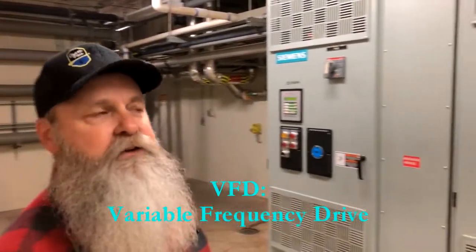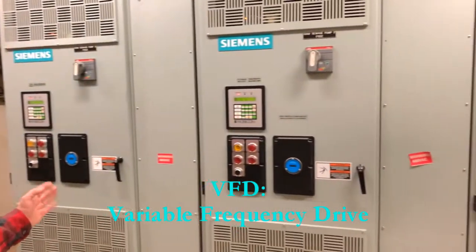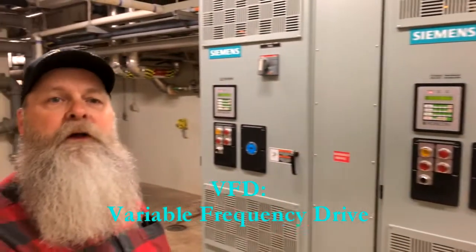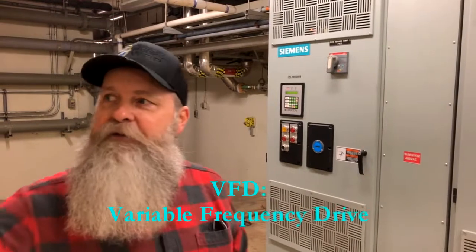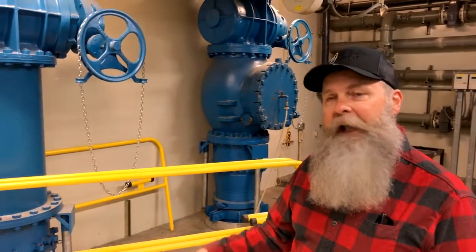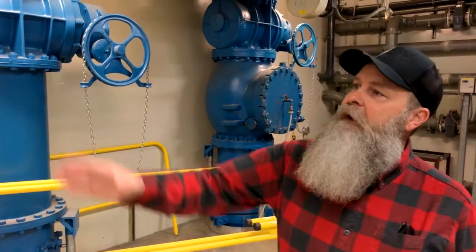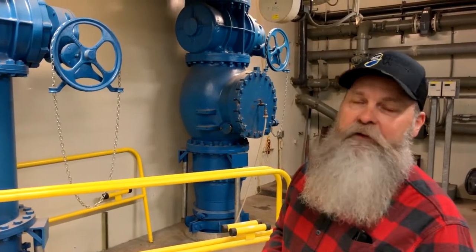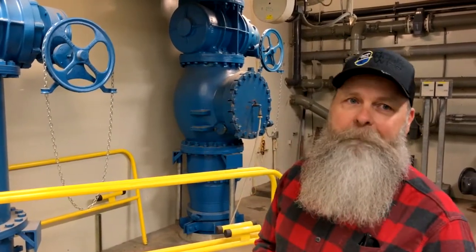So we have three VFDs. VFD is an acronym for variable frequency drive. These allow us to control those pumps we just looked at downstairs from no flow to max flow. On the other side here, we have our check valves. So as I stated before, we pump the sewage from the lowest part of the plant to the highest part of the plant. We have four pumps. We have four pipes with check valves that are sending it to that highest part of the plant.